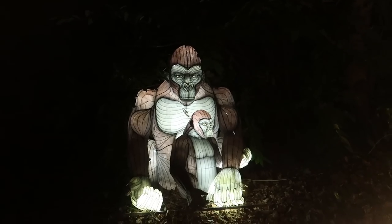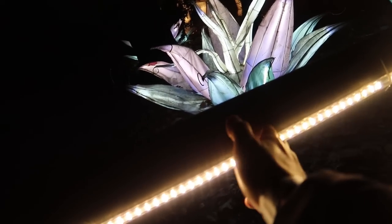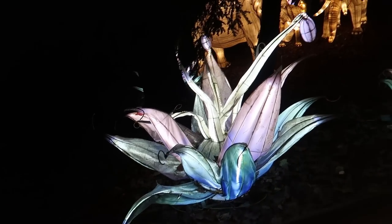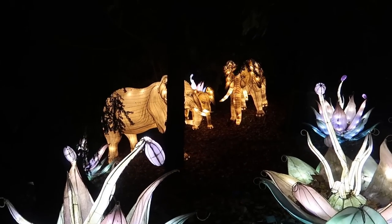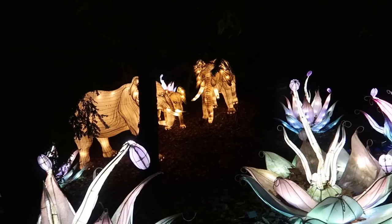A lovely waltz there. We got some more nice lights down here. These are really bright on this side. Yeah, I like those LED strips. Here we go. We got some more elephants just down there. Elephants. There we go. Down there at the bottom.